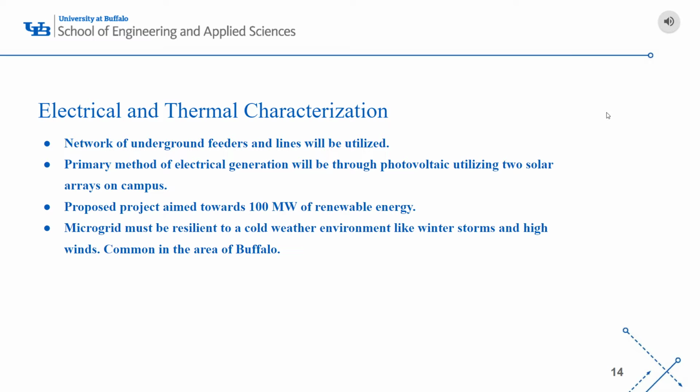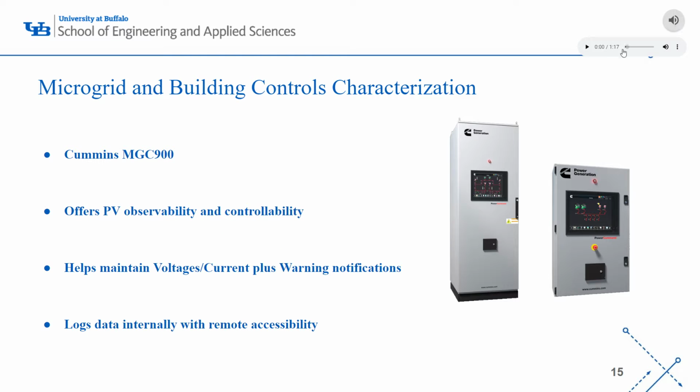For the electrical characterization of our microgrid project, we'll be using underground feeders to connect the overall microgrid in island and grid connected modes. Our primary generation of electricity for the microgrid would be through photovoltaic panels in the form of 2 solar arrays that are on campus. Our project will aim to total around 100 megawatts of renewable energy, and we will make sure that our microgrid is resilient to the cold weather environments of Buffalo as well.